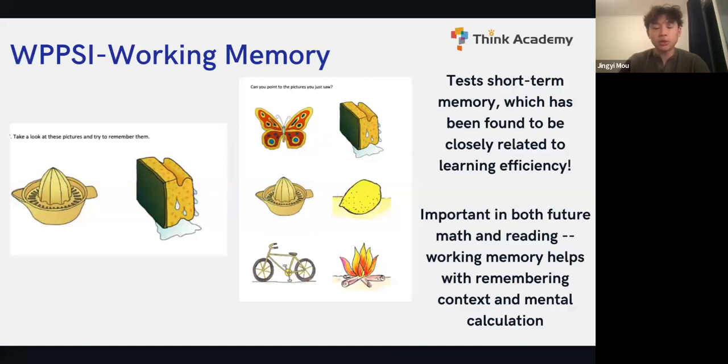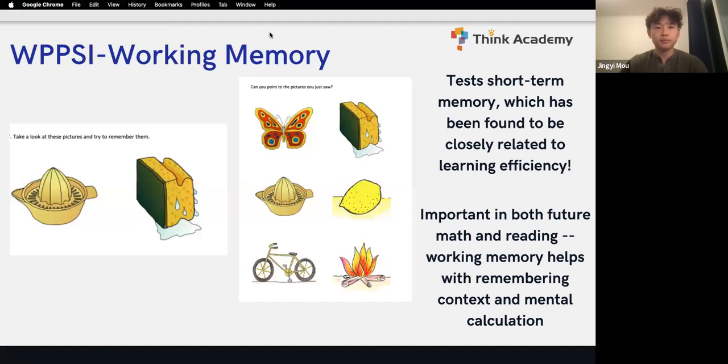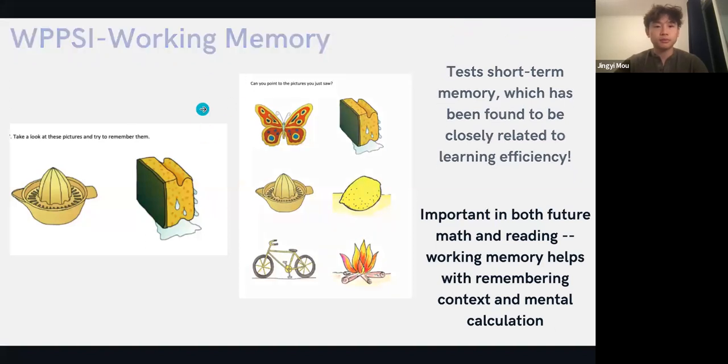And tests have shown that this in particular is really correlated to learning efficiency in the future. So this is something that can definitely be worked on, and something that can definitely be practiced, right? In particular, working memory is really important for future math and reading. It helps in reading, it helps with understanding context, right? We read something and we really understand the context if we remember what we just read, as well as mental calculation for math.